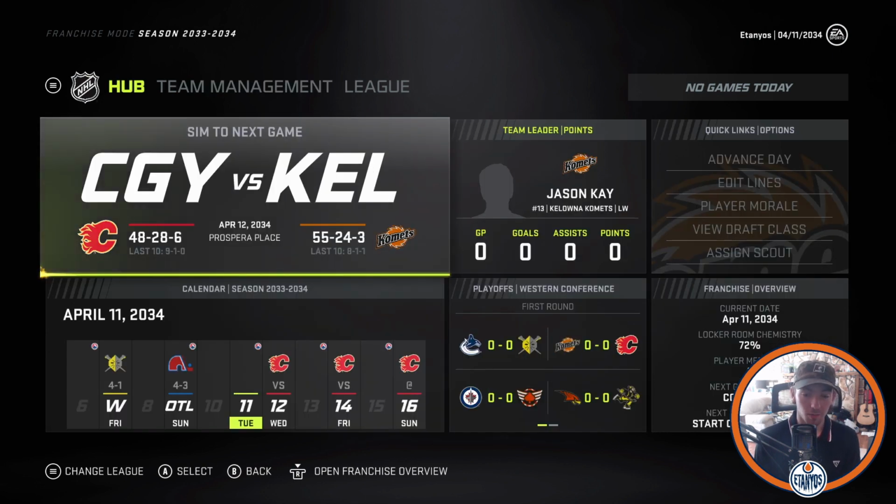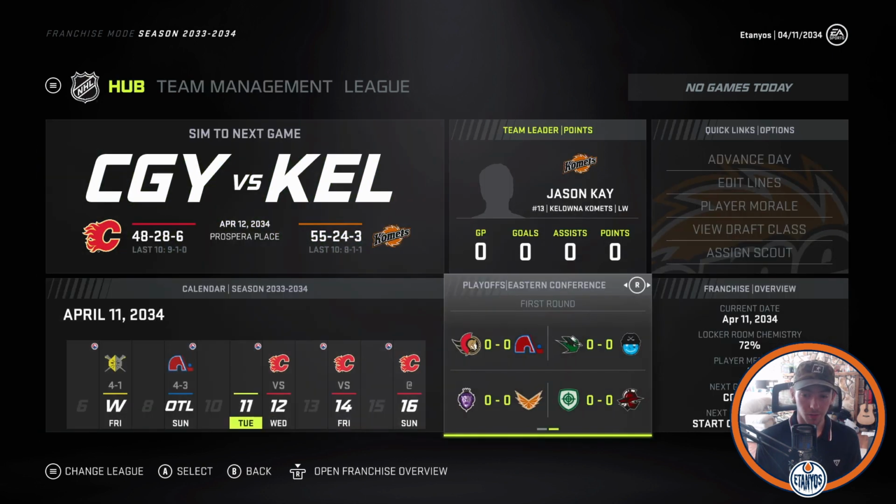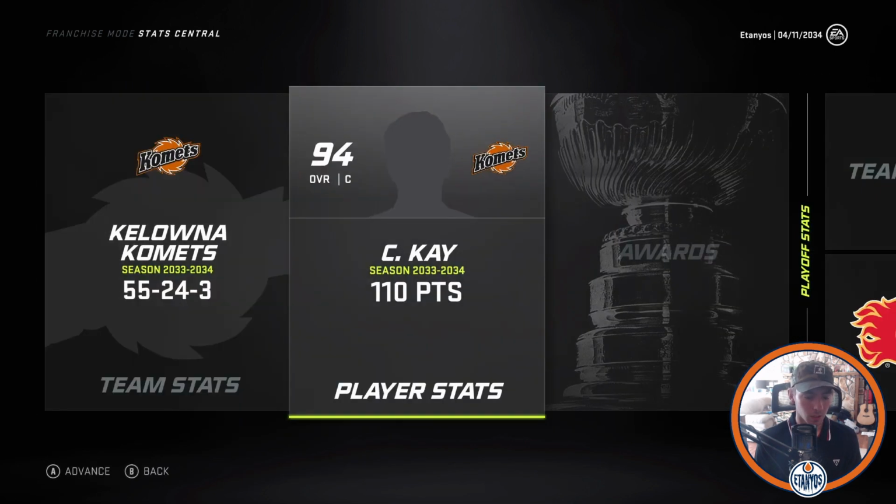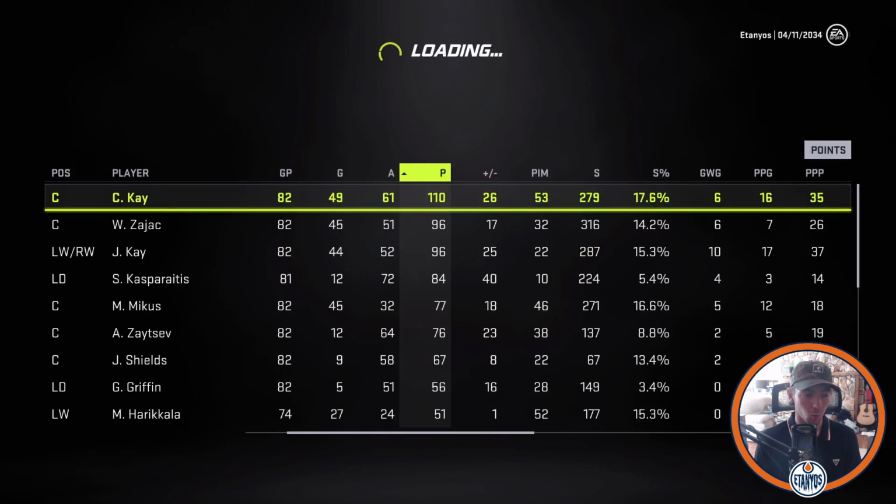Calgary's 9-1-0 coming into the playoffs, so they just made it by the looks of it. And the Komets were 8-1-1. So two of the hottest teams. Who were the hottest teams in the league? It had to have been Kelowna, and Calgary had to be up there. So that's going to be a fun series either way.